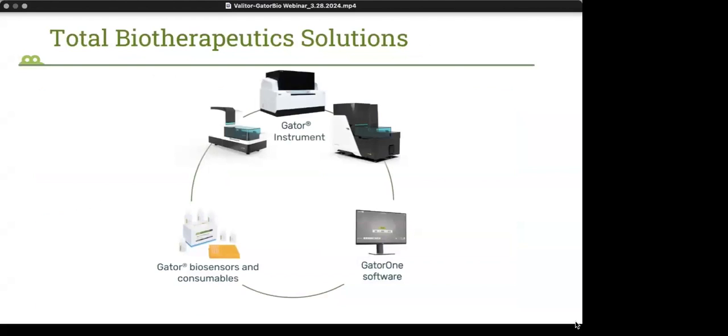Gator has leveraged the BLI technology to offer a complete solutions package, including instruments suited for different throughput, biosensors for various applications, and a software for data acquisition and analysis.